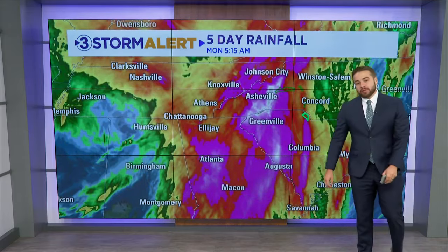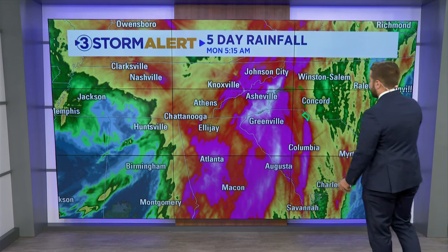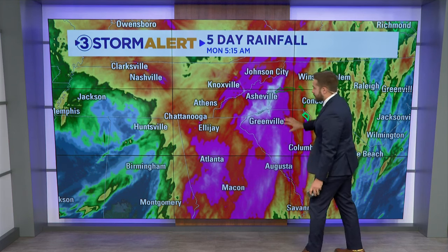And look at these rainfall totals. Some areas in North Carolina picked up over 2 feet. In fact, there was an area called Busick, North Carolina, that picked up over 30 inches of rainfall. Still some ongoing flooding here, especially in some of those rivers. A lot of rain into portions of South Carolina.